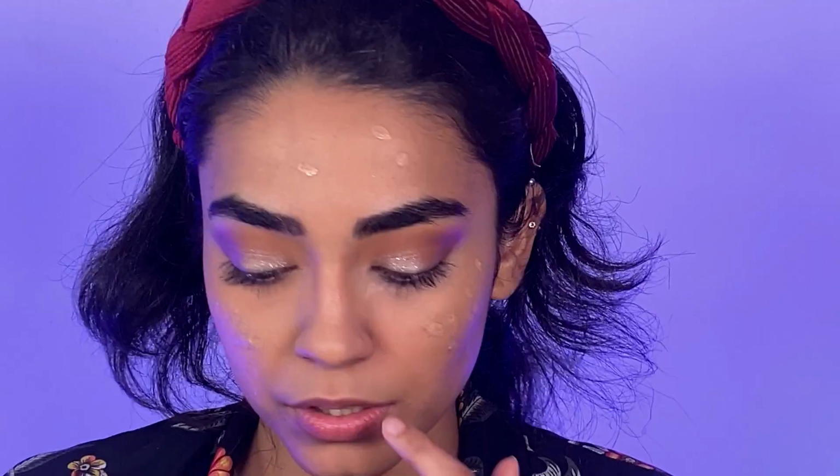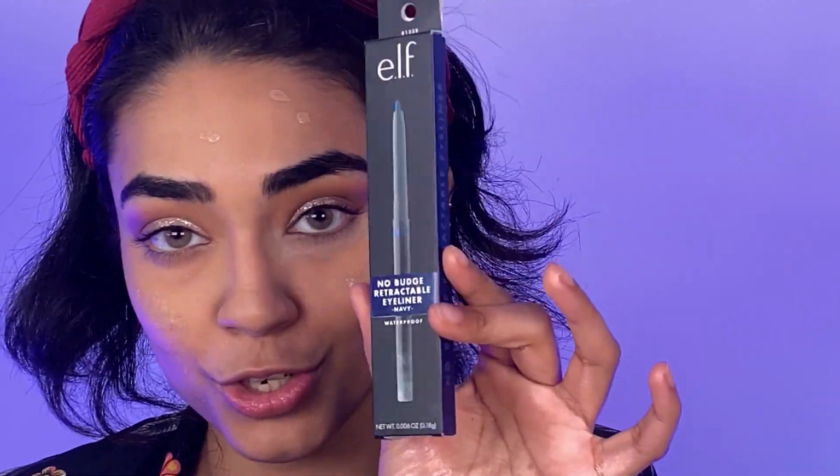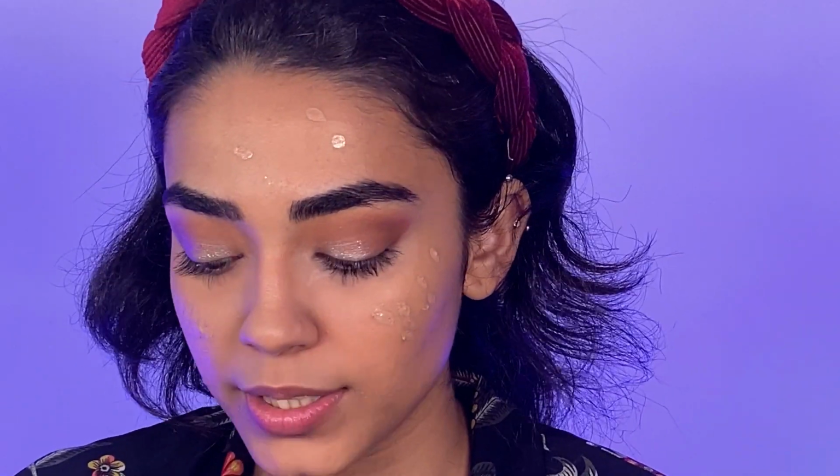This is also the HD Lifting Concealer in my shade, and I'm just applying this on my blemishes. So I'm gonna let these areas kind of just chill out for a little bit, and in the meantime, I'm gonna try out the No Budge Retractable Eyeliner in Navy on my eyes.